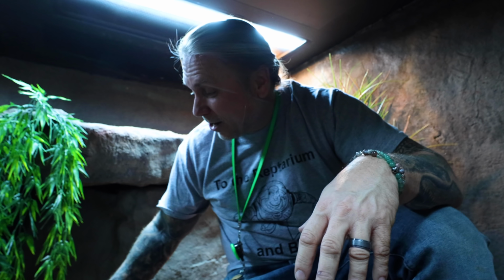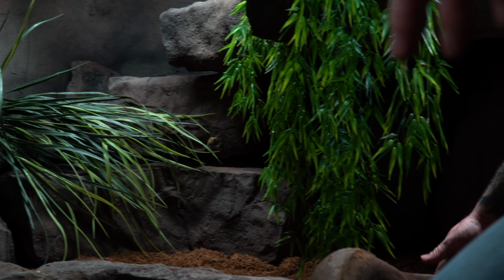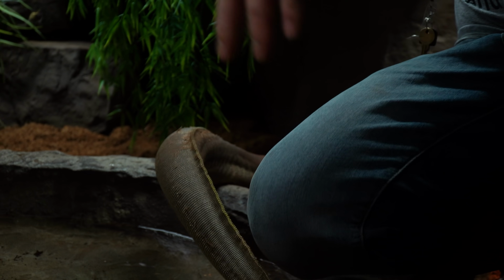I am so excited about working with this girl in the future. You guys know that Chicken Strip, the albino Nile monitor, is getting close, maybe another 6 or 8 months, and we can put these guys together and maybe get the first breedings here of an albino and a black Nile monitor for potential double het snows. How freaking awesome is that?